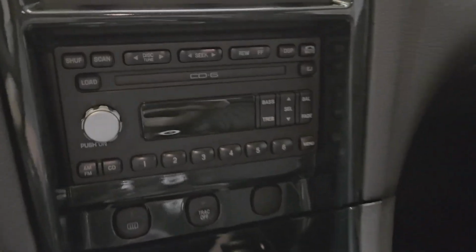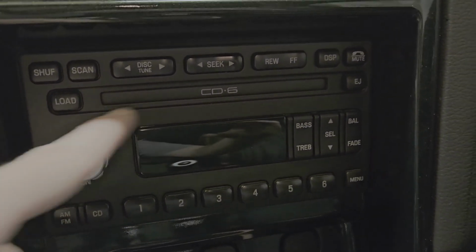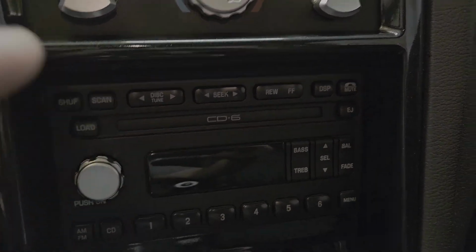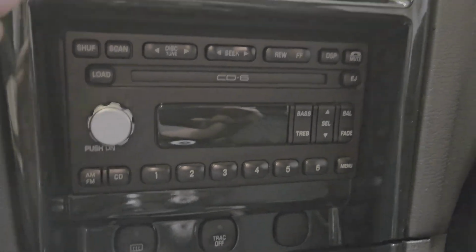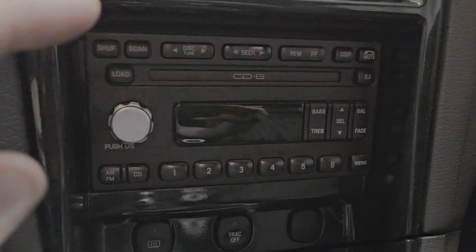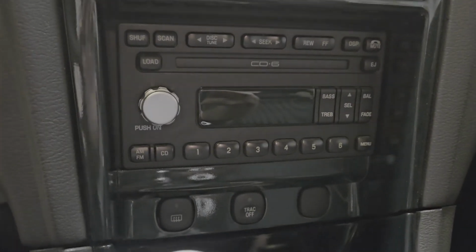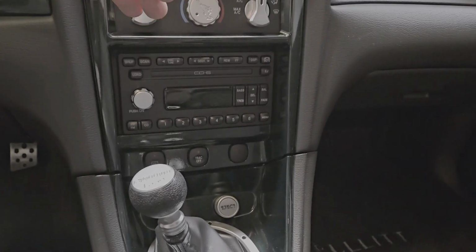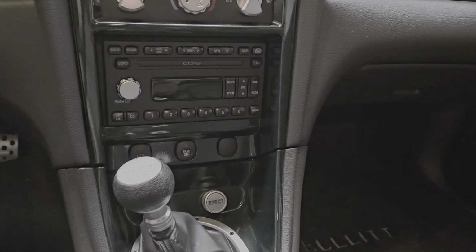Other things with this radio: a lot of these cars that came with the Mach sound system had a 6 CD changer. This thing is notorious for breaking. I mean, you'll have your CDs in there, it works one day, next day it doesn't, and your CDs are stuck. You actually have to take this head unit out to be able to get your CDs back. At this point, a lot of people have just gone to aftermarket stereos. If you have issues with yours, that's probably your best bet anyway.